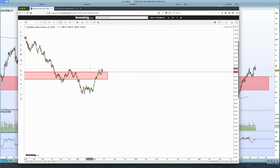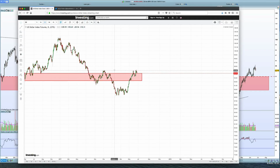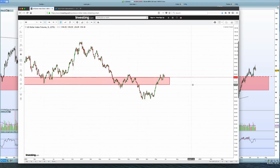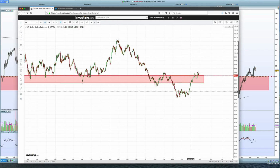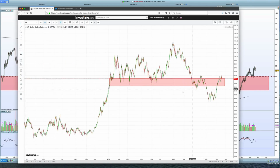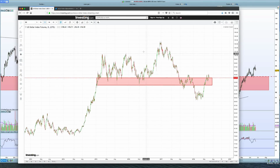It's failed to break through this 95 level decisively, and it's held up where it did in October last year at 95 again. So this is a key point whether we start to turn down again. It's been a very strong run for the US dollar the last couple of weeks. I think everyone's bullish again on dollar, bearish euro, the same sort of stuff we were hearing back in 2017, or 2016, sorry, near the highs.